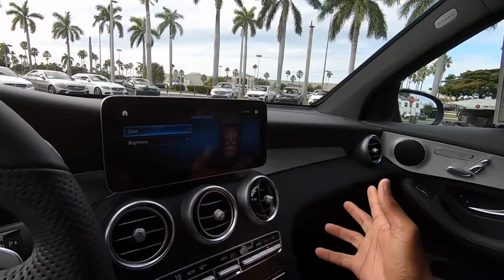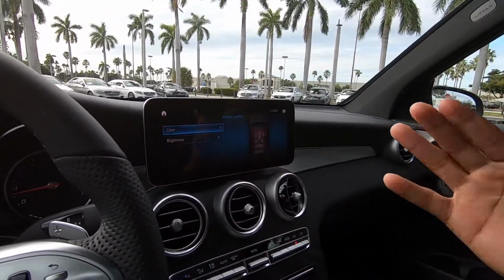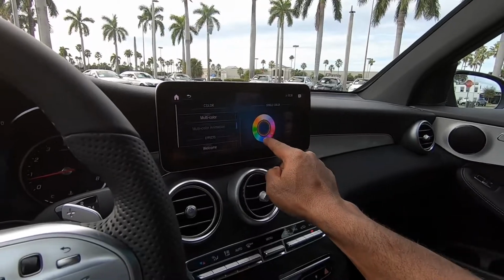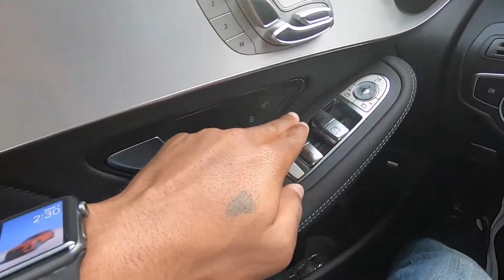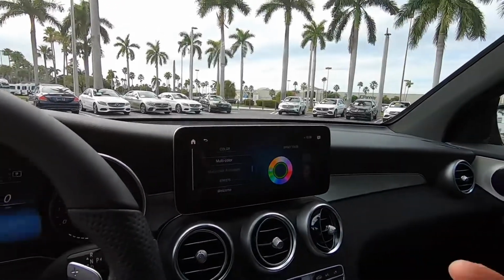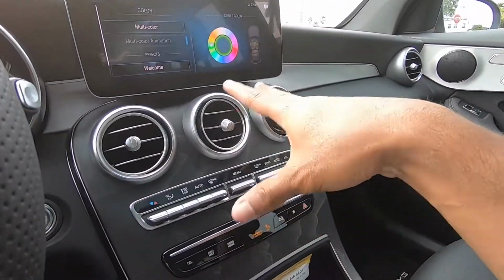Going here to comfort, my tester has this premium package, which is $645. That includes the ambient lighting, which I highly recommend getting because there are 64 different colors that you can choose from. So if you wanted to show a green, as you guys can see, it will show here or underneath. The grab handle is there as well. Like I mentioned, I would highly recommend getting that. There's some wood finish trim here around the air vents.